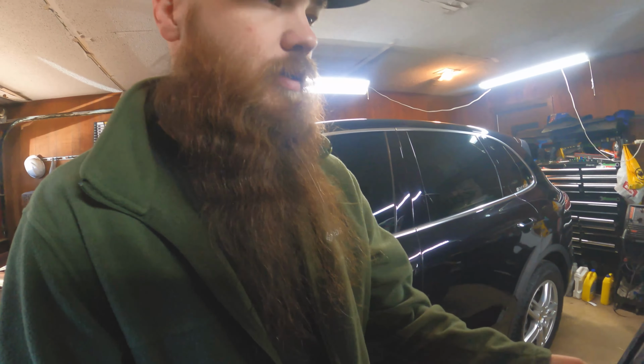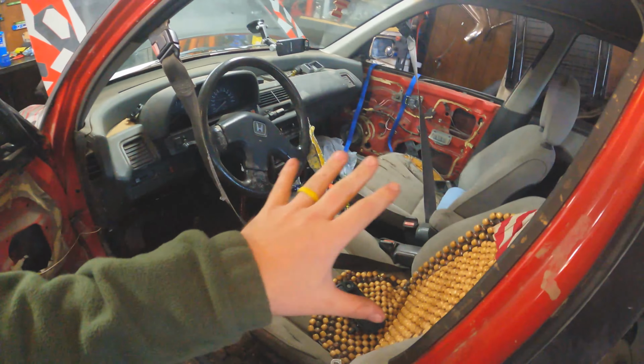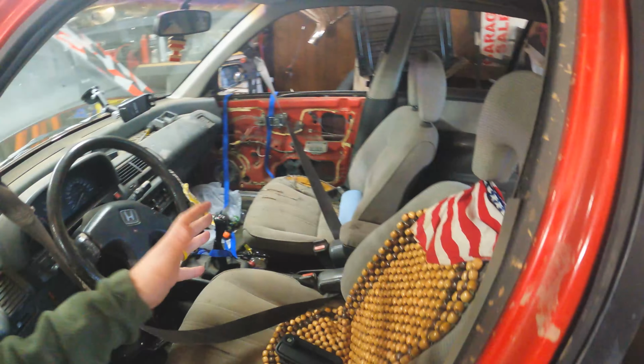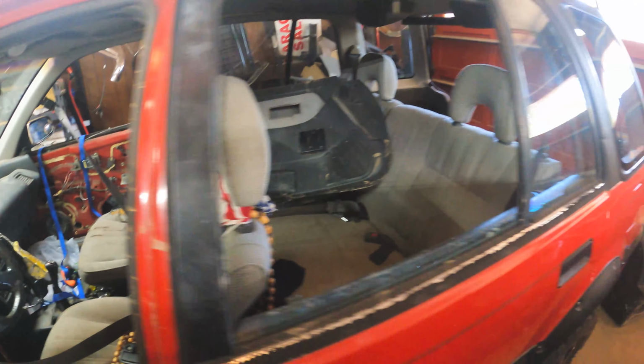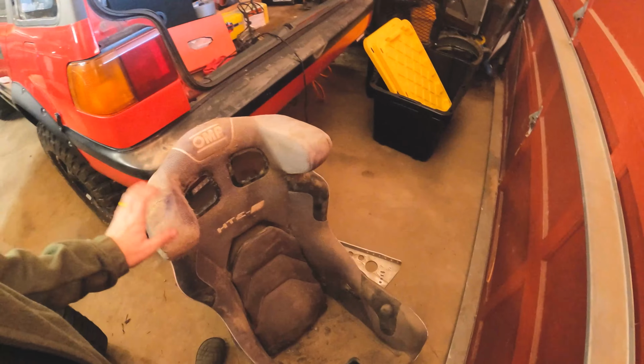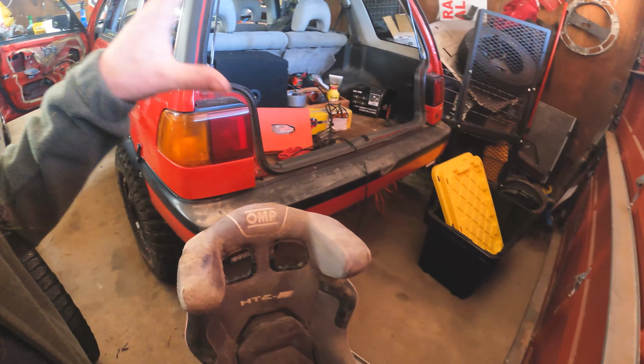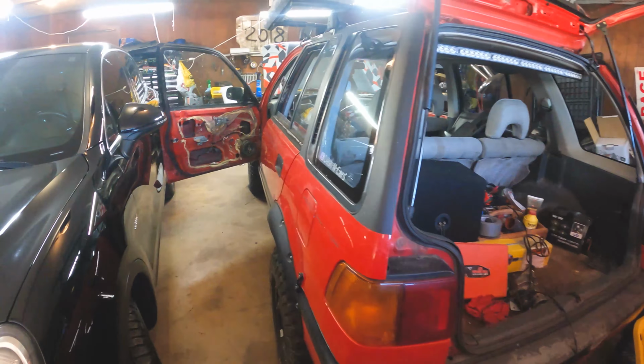Oh, let's see. So today I'm going to put the panels back on, clean the interior up, kind of get this thing back in shape, because it's not looking great right now, as you can tell. Oh, here's the other Earl seat. If you haven't seen that video yet, go watch the last video I just uploaded. Oh yeah, let me just start getting this thing back together, because that's not a good look for it.